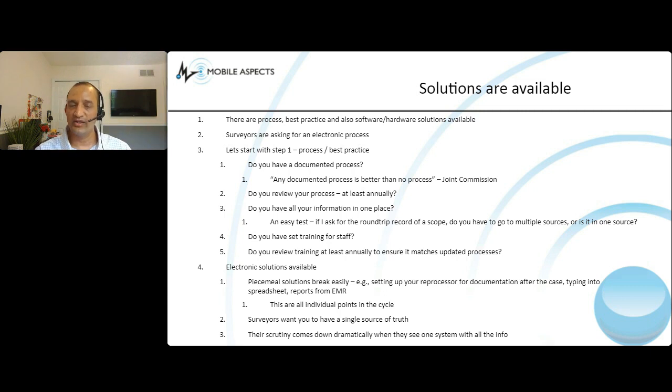And they really want to see that electronically, really going beyond that Excel spreadsheet that a lot of hospitals are using and currently considering electronic. But let's take a step back. Process and best practice. So the first question you want to ask yourself is, do you have a documented process? Is it published? Is it easy to find for all your team members?